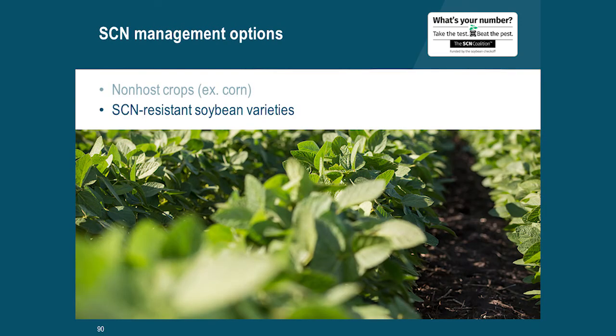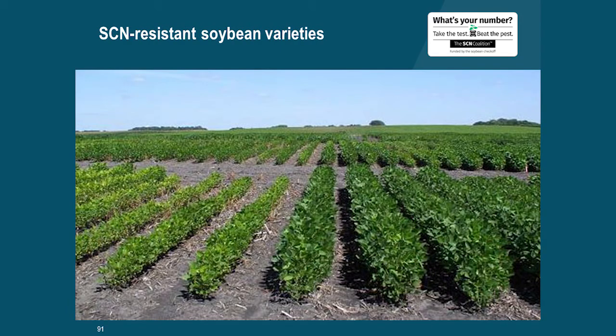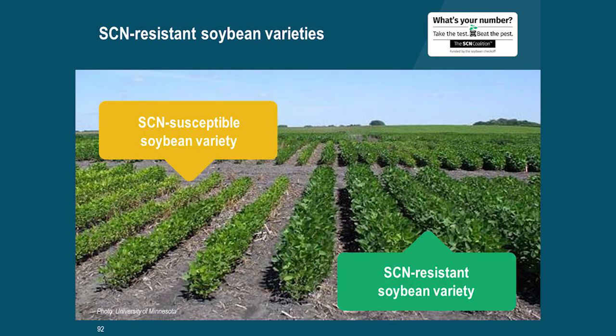The next management tactic has been a great one. I actually don't think we would still be growing soybeans if it weren't for SCN-resistant soybean varieties. It's literally black and white, or in this photograph, dark green versus pale green. Resistant on the right, susceptible on the left. And the bargain of the century there is that seed of a resistant variety doesn't cost any more than seed of a susceptible variety. It's completely free. This has been a wonderful thing, the free protection we get with SCN-resistant soybeans, but it may turn out to be a fatal flaw that I'll lead us to here in a few slides.